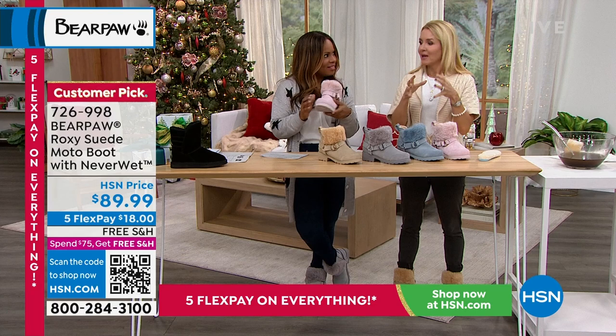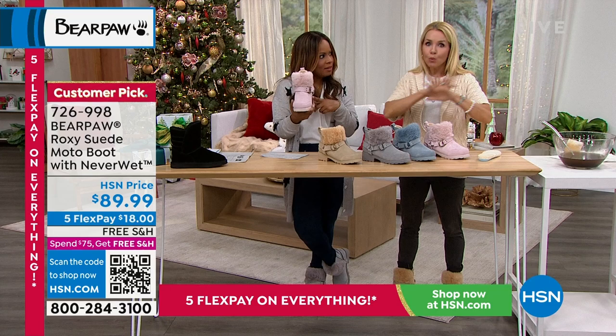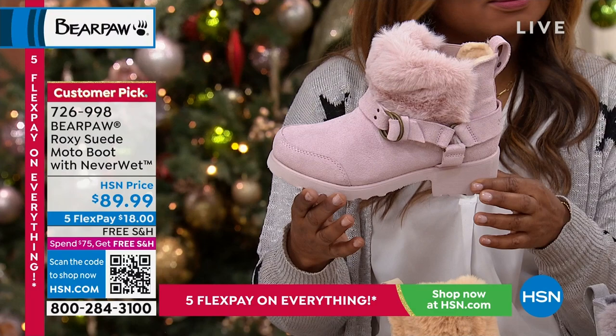We've had blue. We have the blue fog, and we've got some blues. But if you want a pink suede boot that you can wear because it has never been wet, now, if in December I have another pink boot, don't say, Tanya, you lied. I'm just going by my memory. We don't have any other pink boots at all.